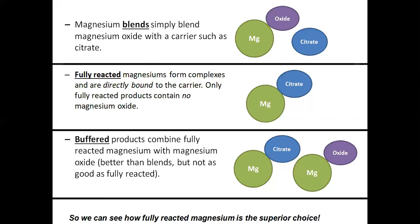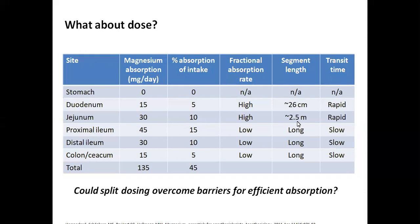We've got three forms of magnesium, which influence magnesium absorption. From an average 300 milligrams of dietary intake, you will only be able to absorb about 45% of that. The figures down the side here represent how much magnesium is actually absorbed in which segment of the gastrointestinal tract. About 135 milligrams of your 300 milligrams of dietary intake is actually absorbed, in different sections. I was talking about the leakiness of paracellular transport pathways earlier. Different areas of the gut have a much higher absorption rate, but they tend to be rather short, places like the duodenum.